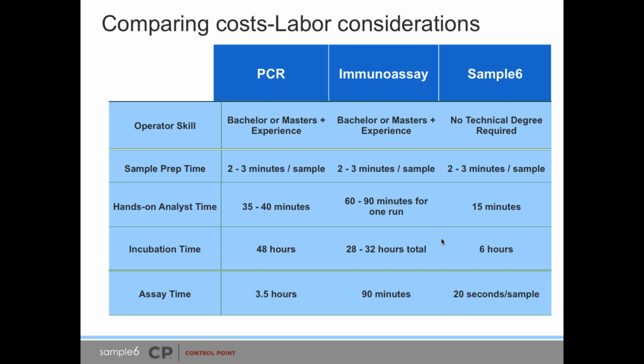Sample prep time is about the same for all methods. Hands-on time is pretty close to the same, though some are a little bit more tedious and require a little more work at the technician level. The incubation time, we had gone through that. How long does it take before you can actually produce a result? And then how long does it take once you enrich the sample and you're ready to detect? How long does that detection take? There are some differences: PCR is around 3.5 hours, immunoassays an hour and a half, and then Sample6 is pretty quick, pretty instantaneous.